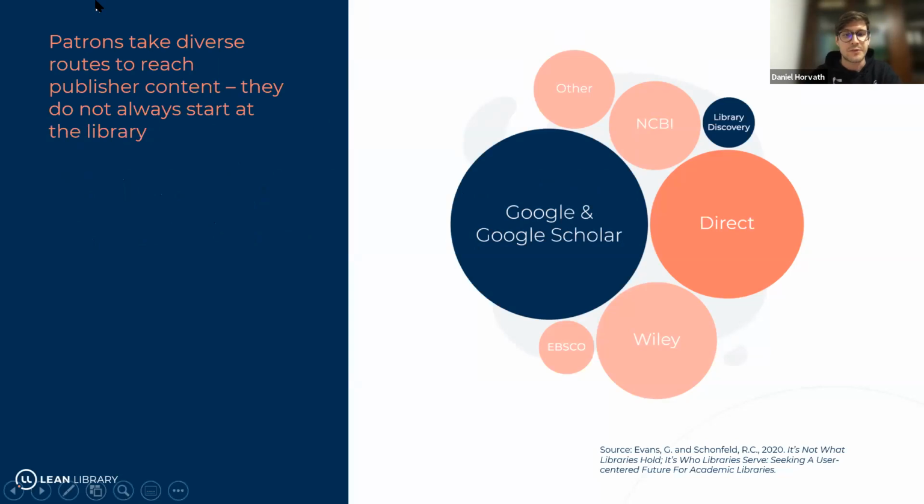And really, this research is just another proof that many of your users will tend to start on Google and Google Scholar as opposed to the library discovery. The way we look at it, it's a little bit of a shame, because libraries spend a tremendous amount of time and effort to provide all the supported and licensed materials through the discovery.